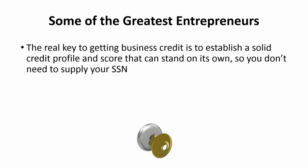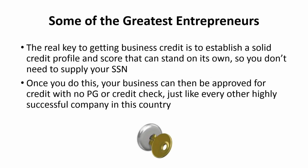Okay, the real key to getting business credit is to establish a solid credit profile and score that can stand on its own so you don't need to supply your social. And once you do this, your business can then be approved for credit with no personal guarantee or credit check, just like every other highly successful company in this country. Don't separate yourself. Don't think it's just because they're big. They follow the exact same process you can follow to build business credit.